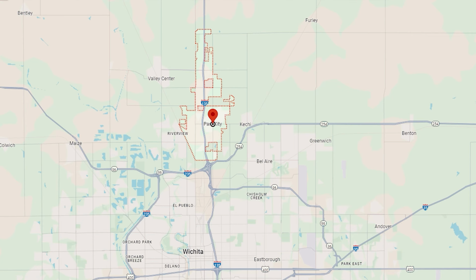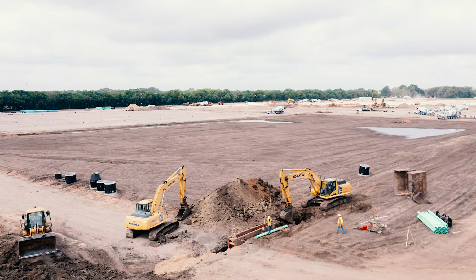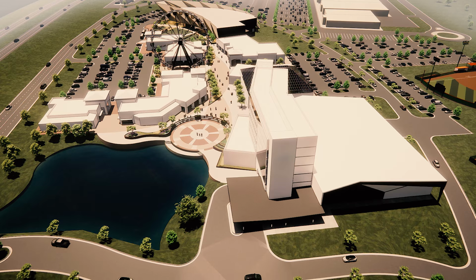Location-wise, it's actually super convenient. They're right off 135, and it's only like 10 minutes to downtown. And it's really cool to see the mayor has been pushing for more business investment, and you can really feel the momentum of this community. With all that said, Park City could absolutely move up in rankings in the next couple of years. And now let's move on to the next one, which is Mulvane.